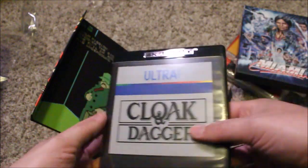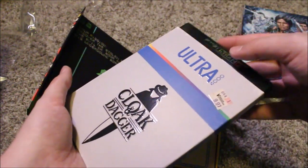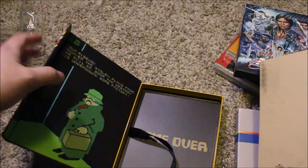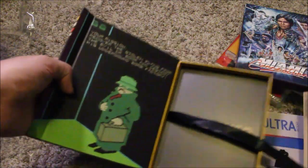But that looks awesome. Honestly, really cool. Oh, it says game over back there. You see that? Yeah, and the whole game graphics, I love it.